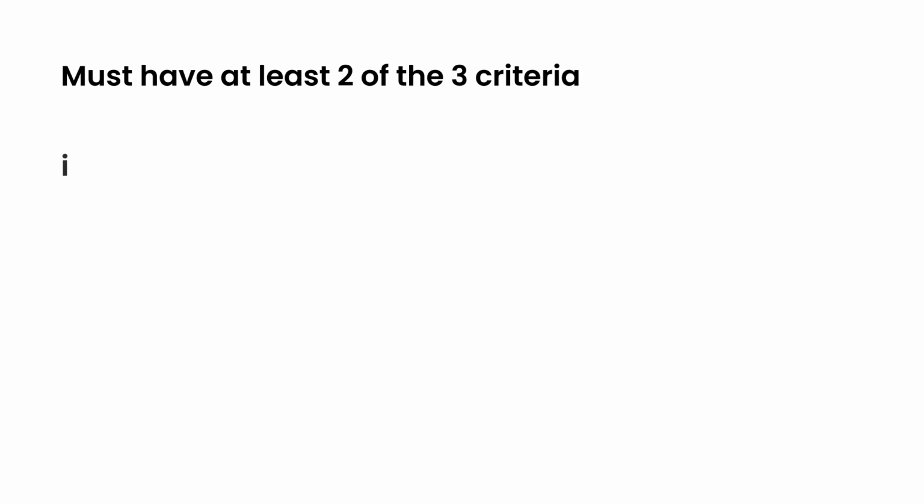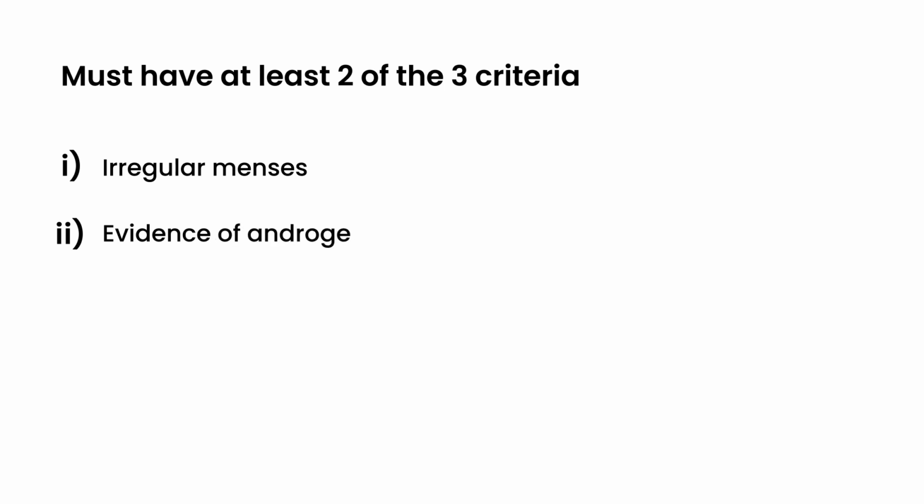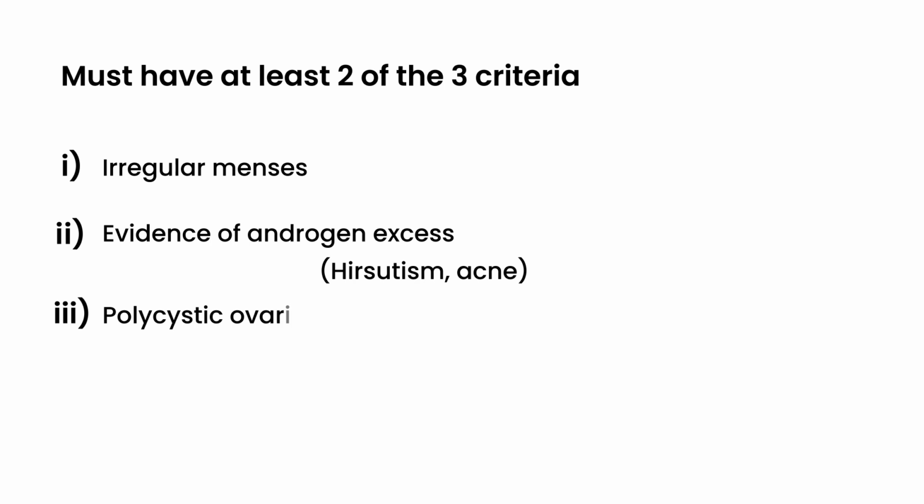Now remember, to have PCOS you must have at least 2 of the following 3 criteria to make a definitive diagnosis. The first one is the woman should have a presenting complaint of irregular menses. The next is some evidence on physical exam of androgen excess. So for example, if she has hirsutism, acne, things like that. And the third diagnostic criteria essentially involves having polycystic ovaries that you can detect on a pelvic ultrasound, usually greater than 10 follicles per ovary. So if you have 2 of these 3, then it satisfies the diagnostic criteria for polycystic ovarian syndrome.